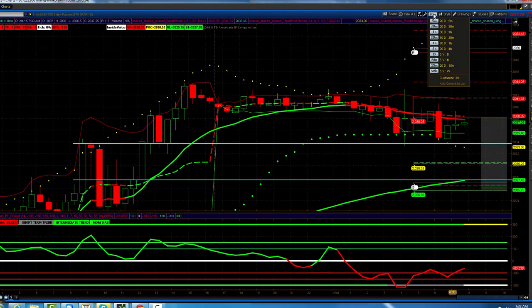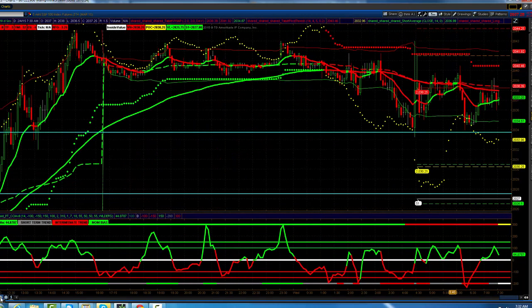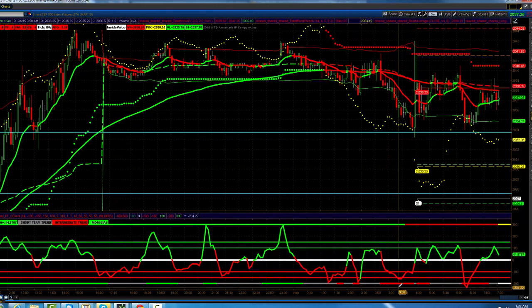If we look at the 5 minute pivot, it's up above us at 2040.46. Remember, this is dynamic and it moves, so as it moves, I will keep you informed on Twitter on the movement.